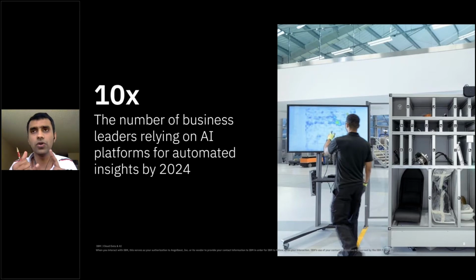Could I go and do runbook automations triggered by AI? Could I identify the next best action to be taken based on our past incidents? All of those, and 10 times more IT leaders responded saying that they look forward to AI to solve this problem they have.